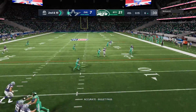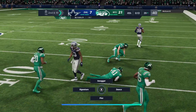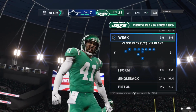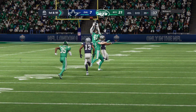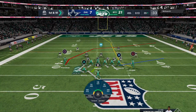Prescott now, a desperation throw deep downfield. And his guys are going to take over at the 39-yard line. Intercepted. The Jets take over 1st and 10 at the 39-yard line. So from the 39 now, they'll come up on a 1st and 10.